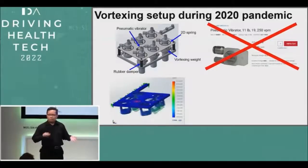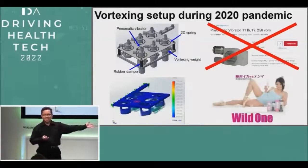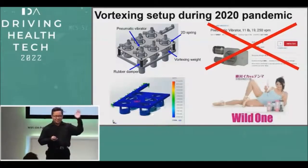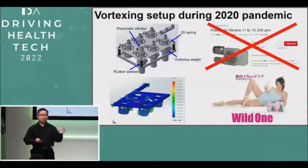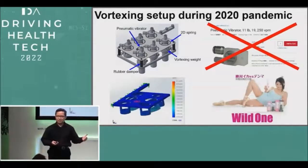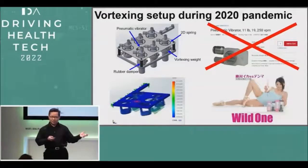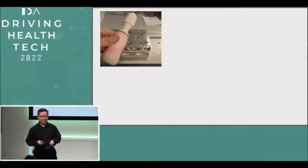So how can I find the vibration source? So I'm thinking, we can use this one. From the data sheet, it can give you 17,000 vibrations per minute. That's great. And then I purchased it online. I got it very soon.